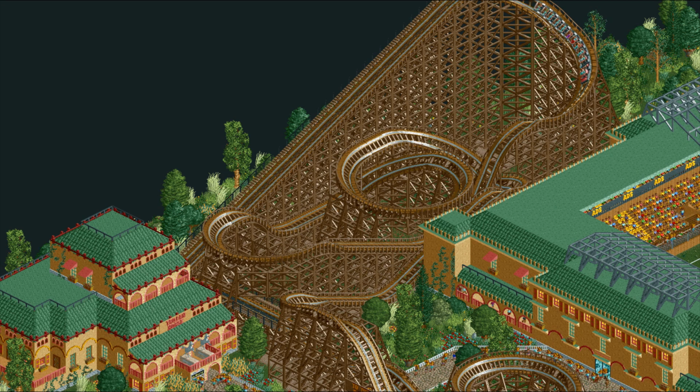The coaster has a great entrance, even though this too did not have a lot done to it other than that.